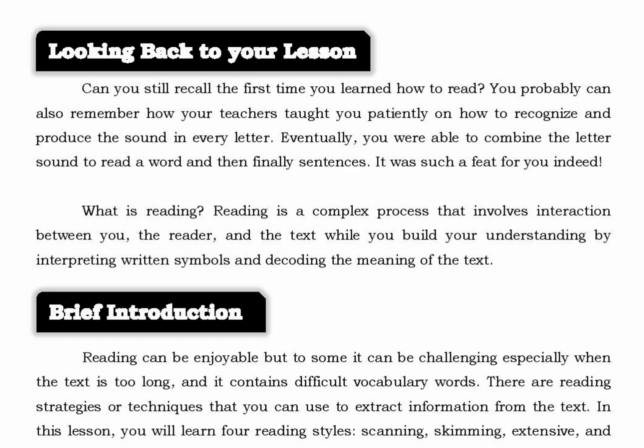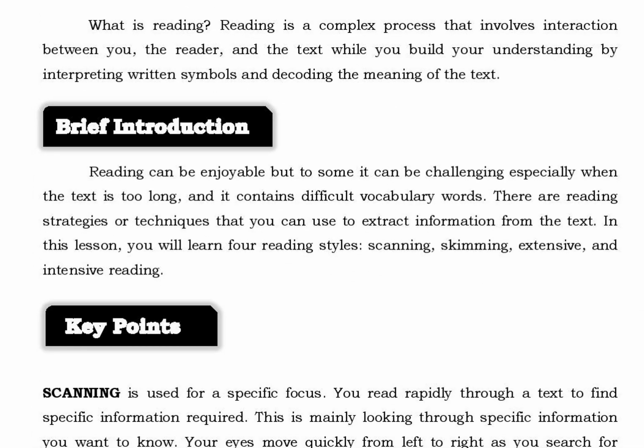What is reading? Reading is a complex process that involves interaction between you, the reader, and the text while you build your understanding by interpreting written symbols and decoding the meaning of the text. And for the brief introduction, reading can be enjoyable, but to some it can be challenging, especially when the text is too long and it contains difficult vocabulary words.